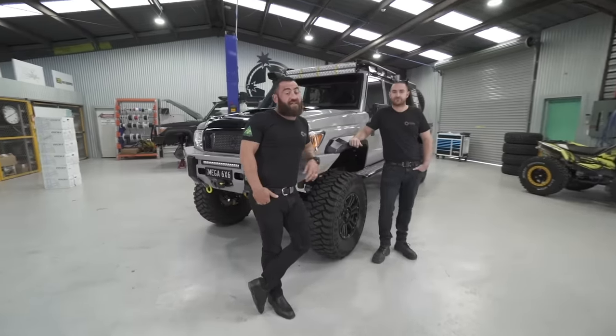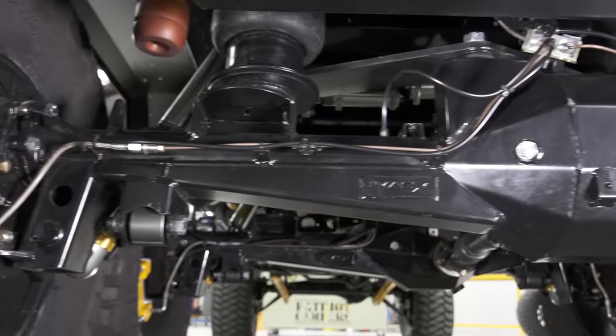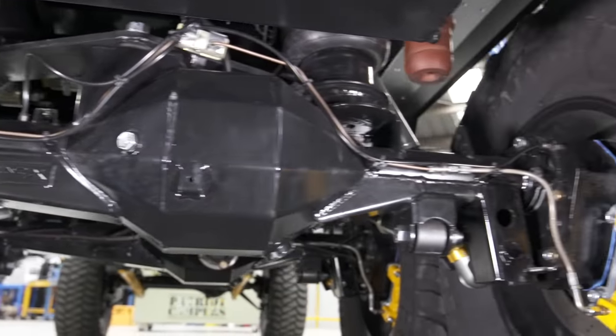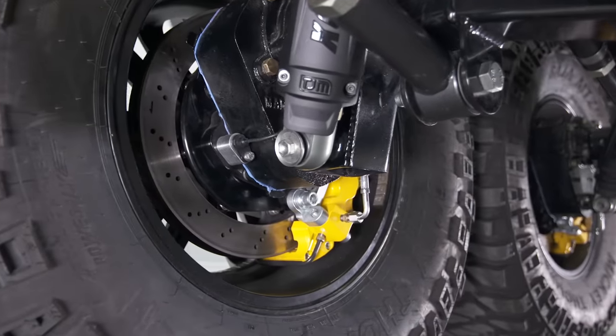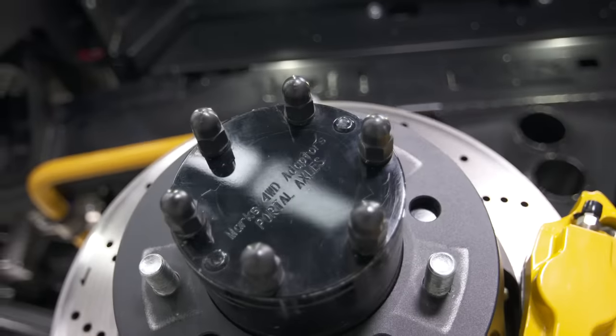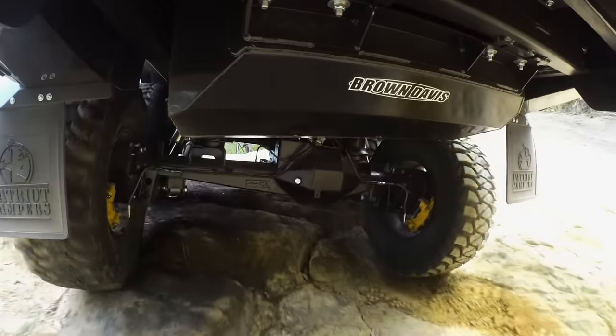I've been working with J-Max for about 12 months on doing something completely different with the 79. Cut a brand new car in half and welded on a new chassis. Something else no one's done before, I thought the 6x6 needed a set of portal axles. So I hooked up with the boys from Mark's Four-Wheel Drive. We've got all their extra diff clearance and the reduction gears to run the 37s.